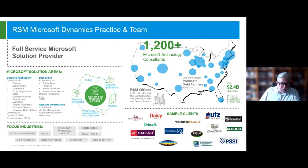Our focus areas, our solution areas, are in business applications, the finance, supply chain, commerce, field service, even HR, across all of those applications, and we also work with some of the most exciting things that are coming out right now in these ERP areas around data and business intelligence, whether that's Power Applications, business intelligence reporting and dashboards through Power BI, or data movement and data validation through Power Automate and other virtual agents.